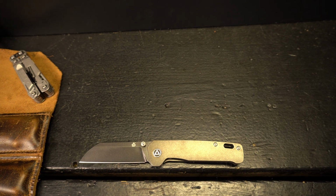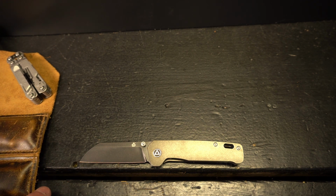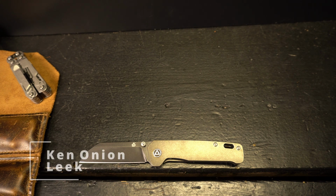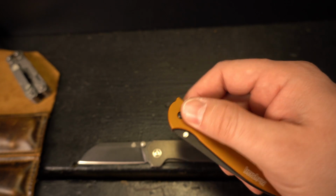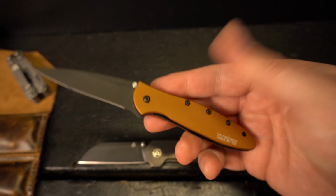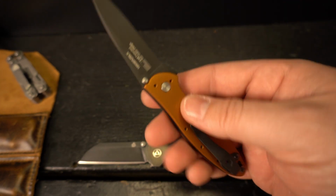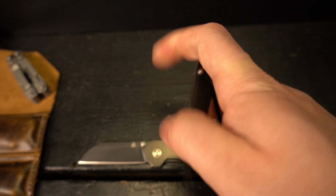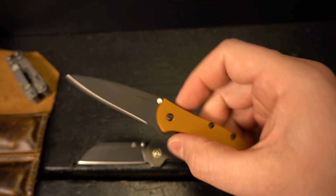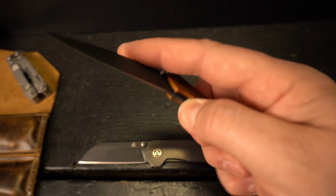Now let's go ahead and finish out the top 5 carries. Number 4 for me for office carries is probably going to be surprising to a lot of you folks because it is actually the Kershaw Leak. And the reason that I have this at number 4 is because of the fact that I think the coated blade and the orange are really, really pretty. And it's not a very intimidating knife. Even with the SpeedSafe assist, it doesn't come out so hard hitting that people are going to think that this is a very tactical application.